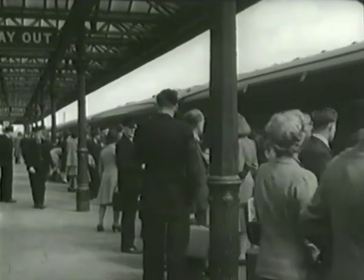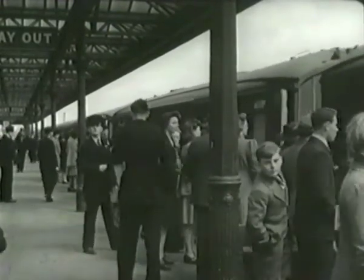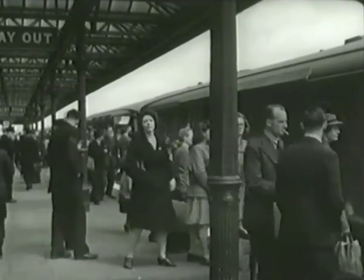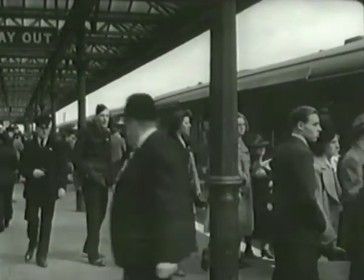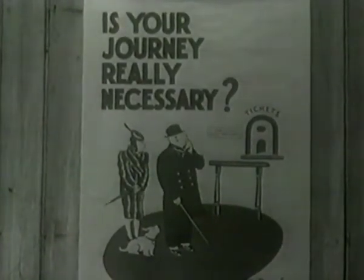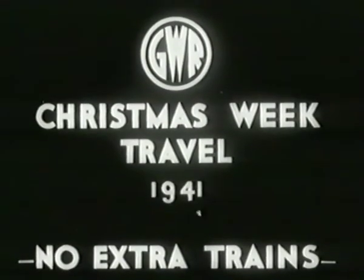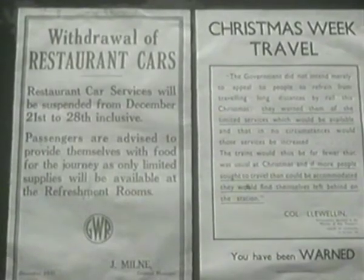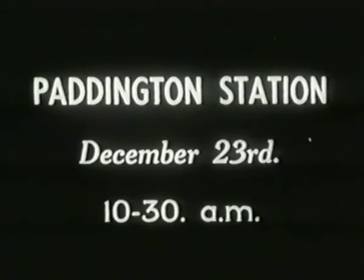War was declared on 3rd September. On the 4th, plans for mobilization meant that the Great Western Railway alone ran 320 special troop trains and a further 350 carrying ammunition, fuel and other military supplies. These sequences are from a special series of films shot for the GWR, recording wartime conditions at various stations on the Great Western system in the week running up to Christmas in 1941.